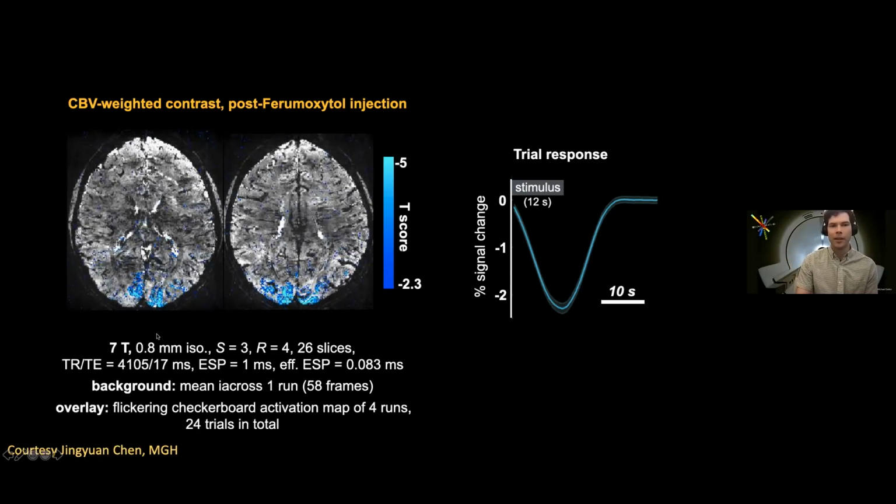We were able to acquire data at 0.8 millimeter isotropic, again using 3 shots and in-plane acceleration of 4, which helped us get our echo time down to 17 milliseconds to try to reduce some of that BOLD contamination. This is showing the mean EPI image over a single run, and the overlay is showing the mean activation over 4 runs. We know that this is a CBV-weighted acquisition because our signal changes are now negative, as opposed to the BOLD effect, which is positive. As CBV increases, we get more T2* dephasing, and so our signal goes down with the stimulus here.